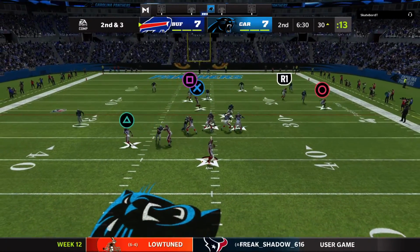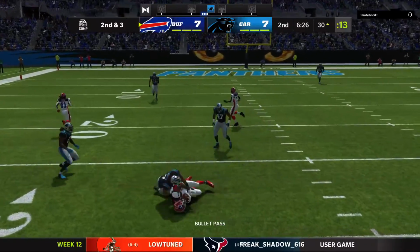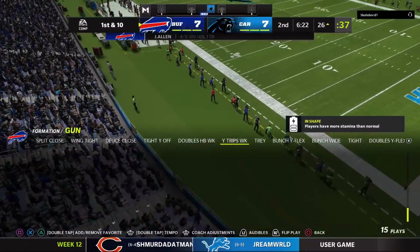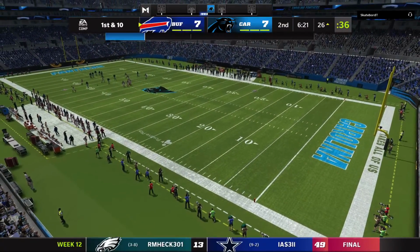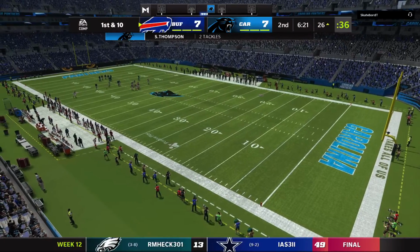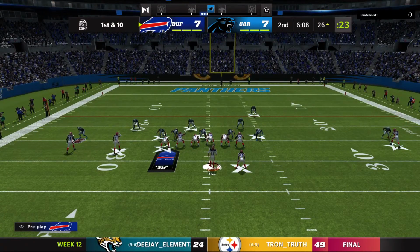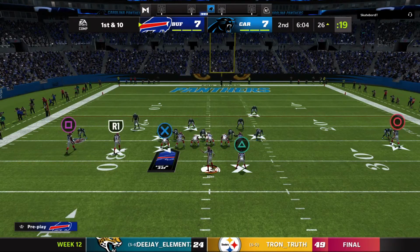Working out of the shotgun. Here's Allen. And connecting here with DJ Chark. It's a game of matchups, and that's why you take your receivers and move them around a bunch, especially your best guys. And when they work out of the slot, you often hear the coaches talk about how great it is because it gives you a two-way go. You can break out or you can break in. That makes it hard to defend.